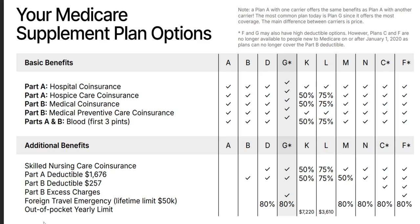With Plan G versus Plan N, the one thing that you are going to see the biggest difference between is that Plan G and high deductible Plan G have coverage for what they call Part B excess charges. So let's talk a little bit about what excess charges are. Excess charges are additional fees that a provider can charge beyond the Medicare approved amount, but only if they do not accept assignment. And what accepting assignment means is that the provider is accepting that the Medicare approved amount for a service is the full payment.